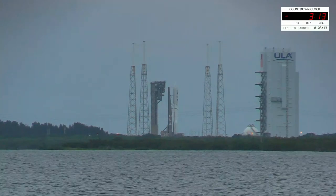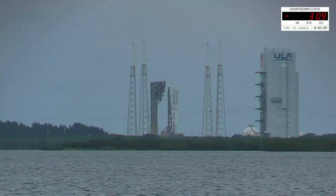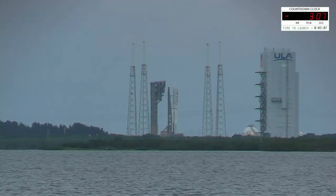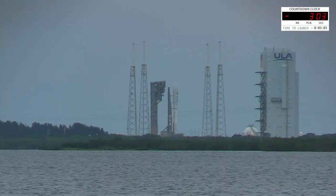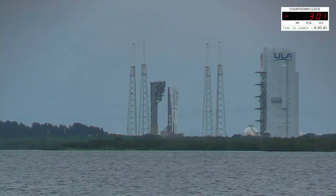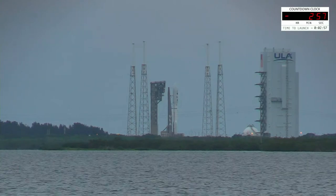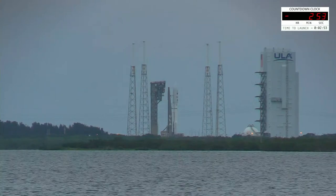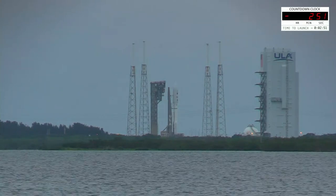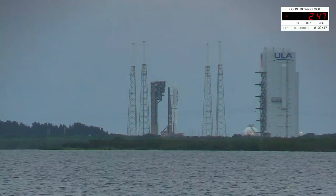Again, this mission is launching two experimental payloads for the U.S. Space Force, one testing future missile defense technology and the other testing a number of classified experiments. 3 minutes. Securing Atlas, he's topping. Atlas tank to flight pressure. 2:50. FTS internal.